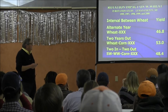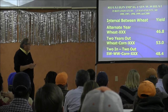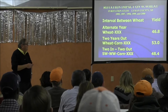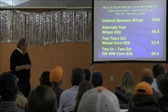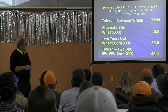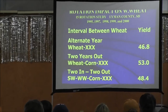So here's an old study that we did years ago on different rotations, with no-till. Alternate year wheat, if we did wheat fallow, wheat pea, wheat flax, these are all every other year wheat things. We had 46 bushel wheat. Two years out of wheat is wheat, corn, pea, wheat, corn, flax, wheat, corn, fallow, that same thing. We picked up roughly seven bushels by just having that extra year.